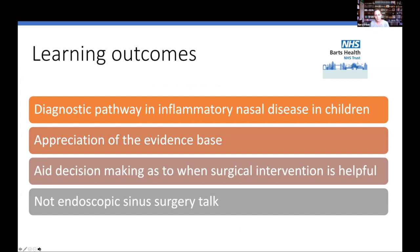What I find personally a challenge in pediatric sinus disease is finding the cause and the best treatment pathway forward. In very simple terms, that's the essence of management. And just the same way as when we're doing APLS, children are not small adults. They're not just a smaller, lighter version of the adult presentation. So we do have to think about it differently.